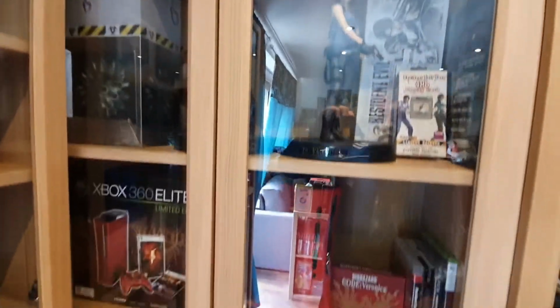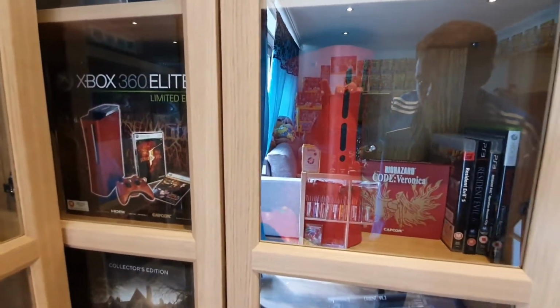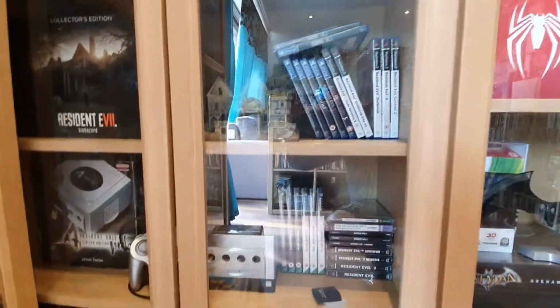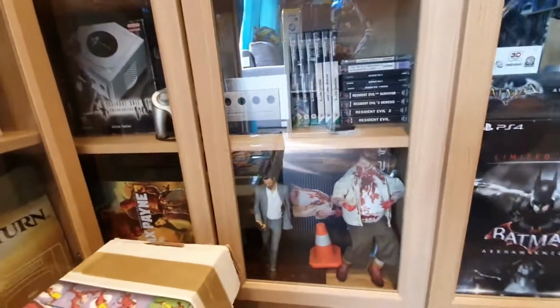More collector's pieces, collector's consoles. I don't know if you can see because of the reflection, but inside's the red 360. Number 7's collector's piece, the GameCube and games there for it, and then a couple more collector's editions down below. Max Payne, and I think that's my Dead Rising one.